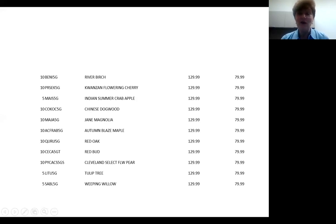They're all usually $129.99, and they're in 5-gallon containers, so it's pretty easy to handle. They're not great big, and so they're $79.99.